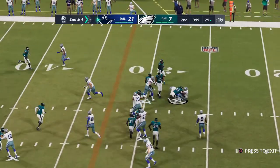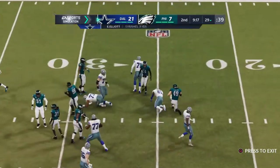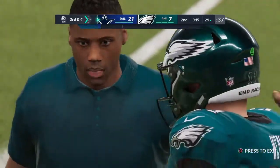On 2nd down, Elliott. And this carry not as productive. He's swallowed up at the line of scrimmage.